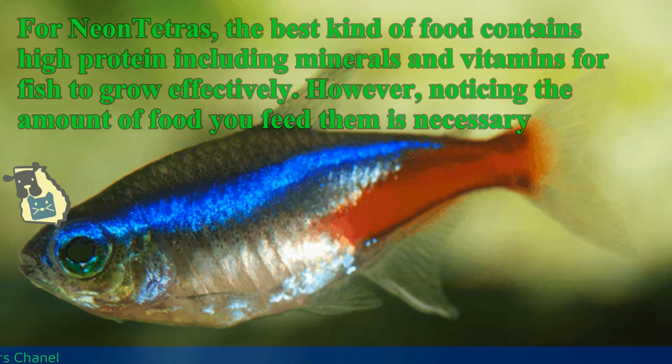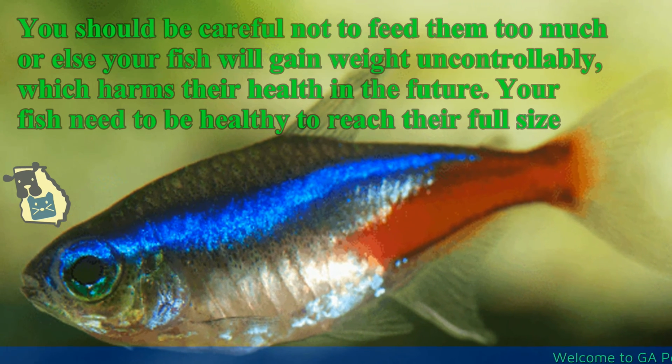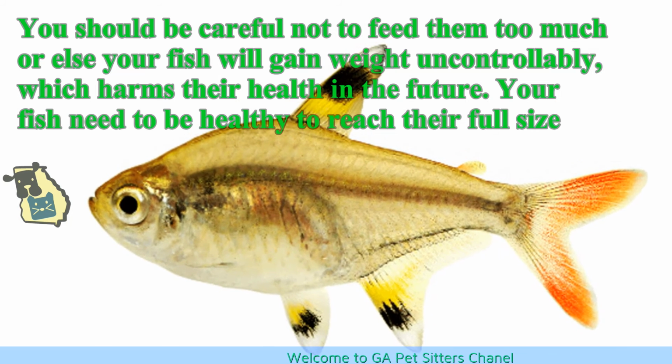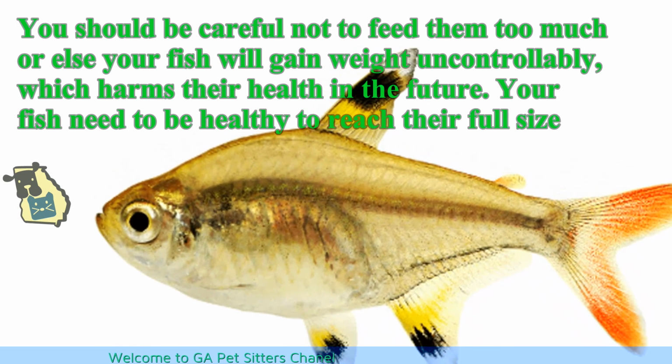However, noticing the amount of food you feed them is necessary. You should be careful not to feed them too much, or else your fish will gain weight uncontrollably, which harms their health in the future. Your fish need to be healthy to reach their full size.